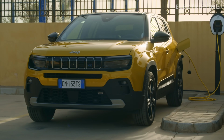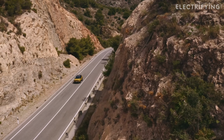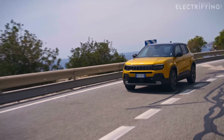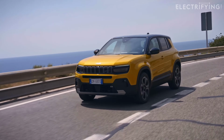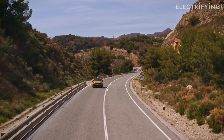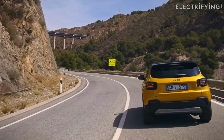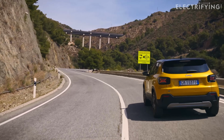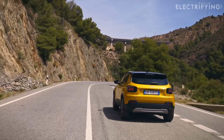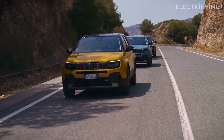Like the Mokka and 2008, the Avenger has a 100 kilowatt maximum charging speed on a suitable DC rapid charger, which means that you can have a 10 to 80% charge in under 30 minutes, or a 100-mile top-up will take about 20 minutes, in the right conditions. Plug into a 7 kilowatt home charger and the Avenger will be fully charged in 8 hours. It will also take 11 kilowatt AC, which is handy if you have access to faster points at work or in a public car park. It means you'll be able to get more miles in while you're parked at the supermarket, for example.